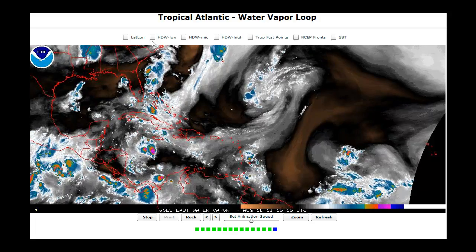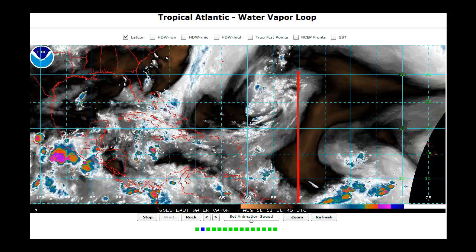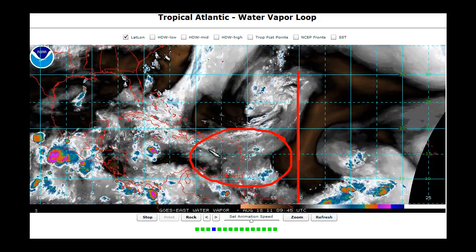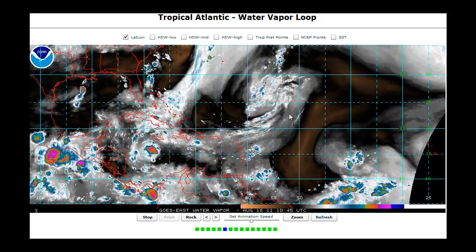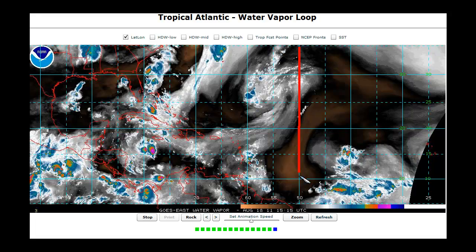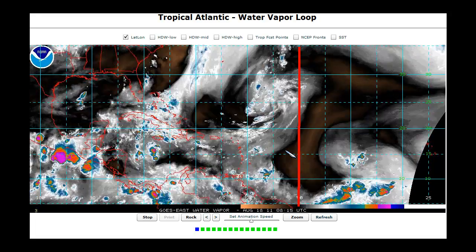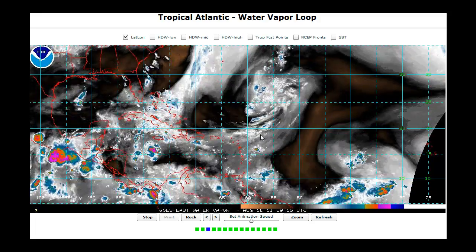But I do suspect that once this system passes about 50 west, as most of these ones have been prone to do in this area of the world, the water temperatures are a lot warmer, and I believe this could sustain development a lot better. Once it moves past 50 west, I believe we'll see a surprise out of 97L, and we'll see it actually start to want to develop out here.